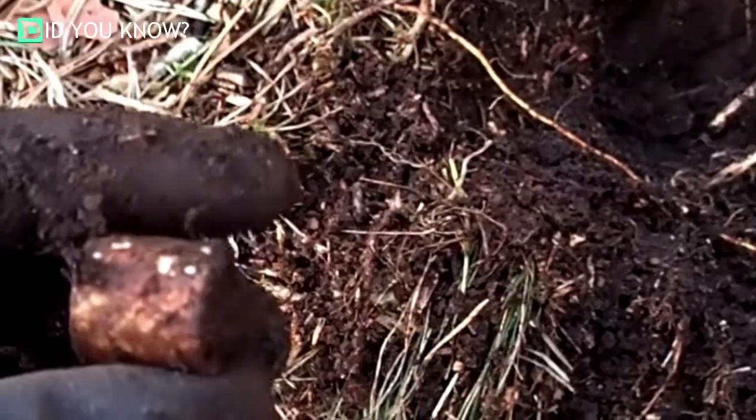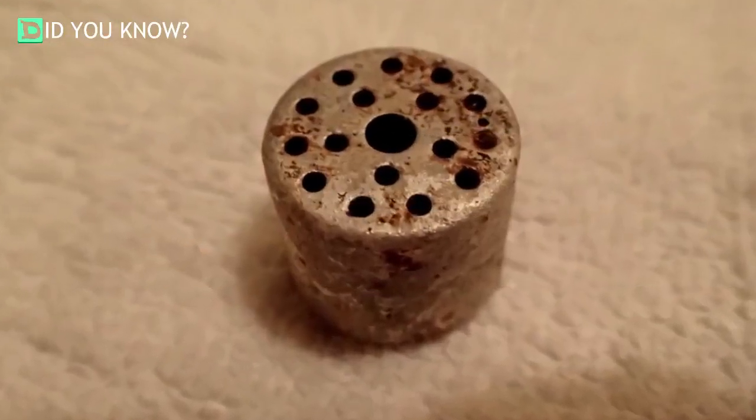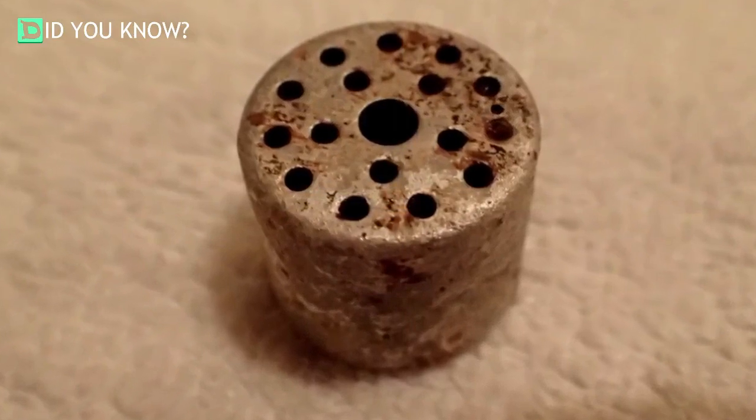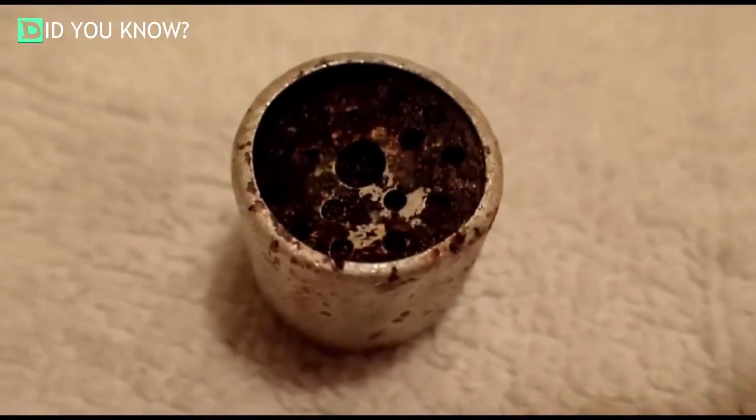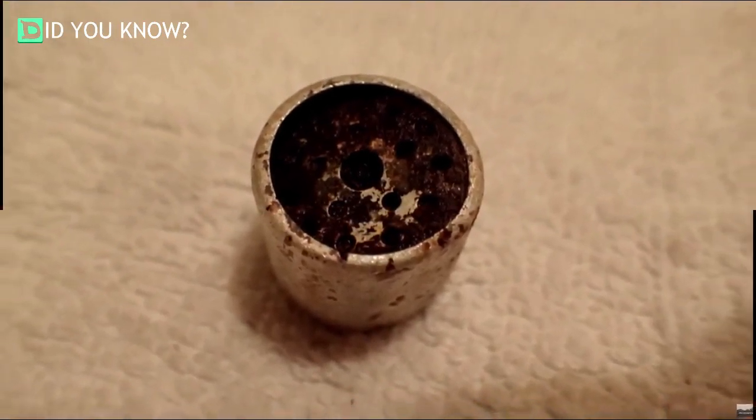In contrast, his next find was a mystery. The pitch of the signal from the metal detector indicated a small object, a cartridge perhaps. However, the object that he pulled from the earth was larger than a cartridge, and it also had an attachment shank and thread. "Could be a smoke grenade," guessed the relic hunter.